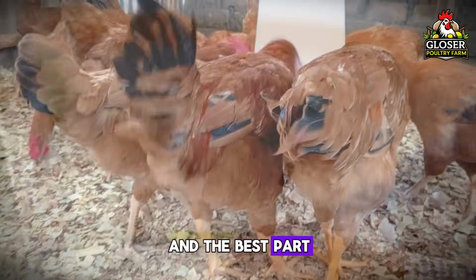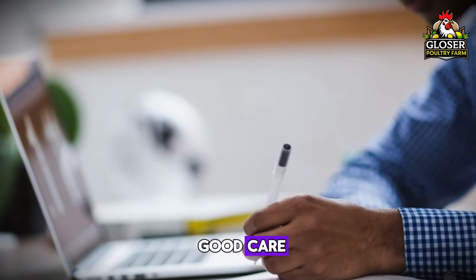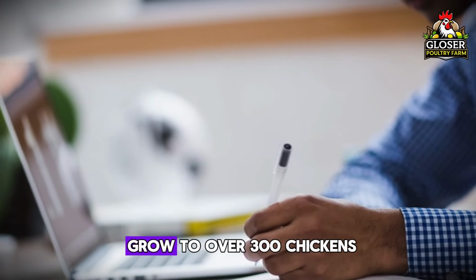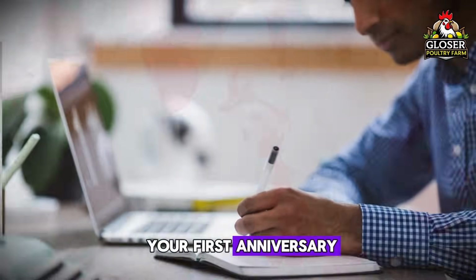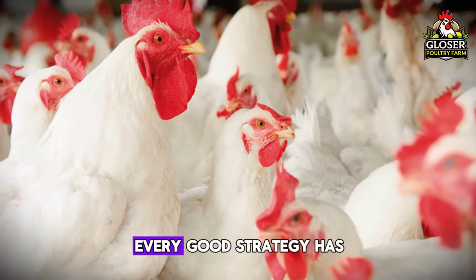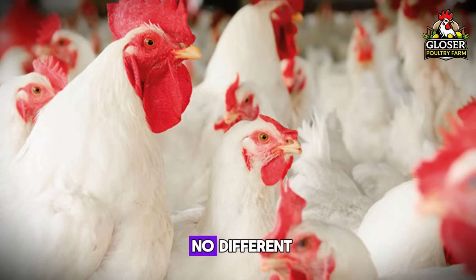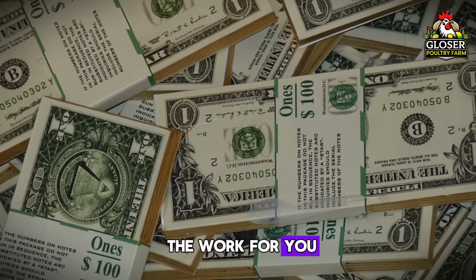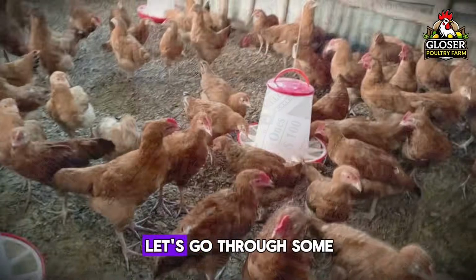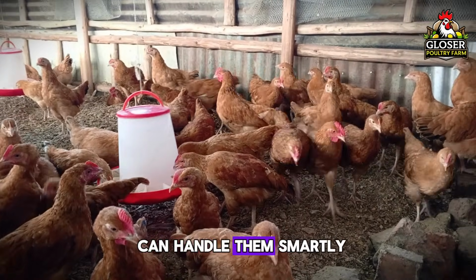And the best part? You didn't need to spend much money at all. With smart planning and good care, your poultry farm can grow to over 300 chickens before you even hit your first anniversary. But let's be real for a moment. Every good strategy has its challenges, and programmed hatching is no different. But here's the good news. If money can't do the work for you, then your brain must step in. Let's go through some of the common problems beginners face and how you can handle them smartly.